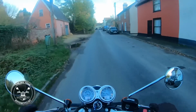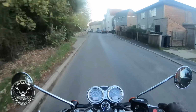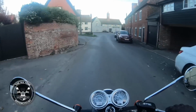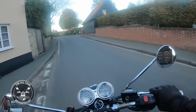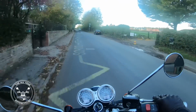So I really like this bike. I do. It's quite splendiferous. It handles just right. It's easy to ride slow. It's easy to ride quite quickly. And to be honest, I can ride this faster down the back lanes than I could ride the T120. Yeah, look at that dog, marvellous, just having a sniff.